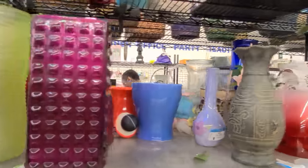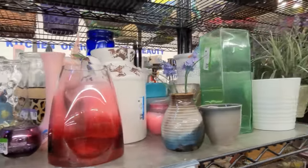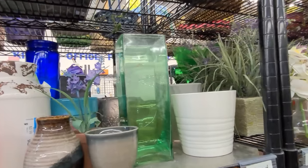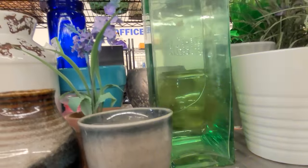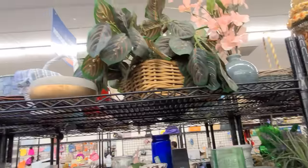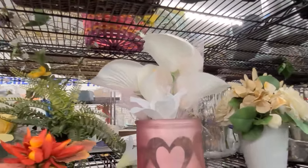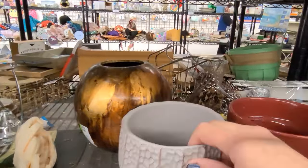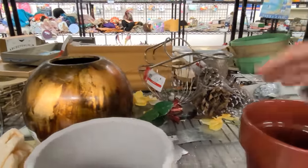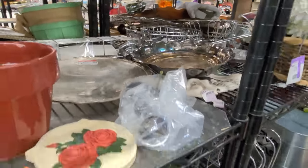Moving up here, more vases. Oh, I always touch that pink one and it's always plastic. This looks like it might glow. We'll use our little flashlight. As you can see, it does not. Silks up there, baskets, the perfect place to come if you need some silk flowers. They're ever so expensive if you buy them at retail price. Just having a dig back there, make sure I see everything. That's a Halloween mask.